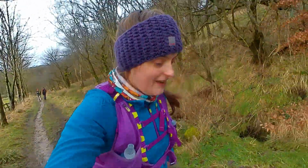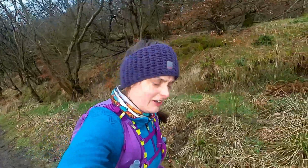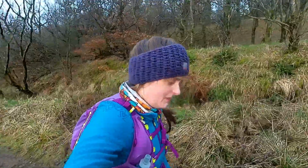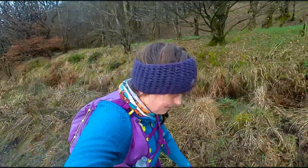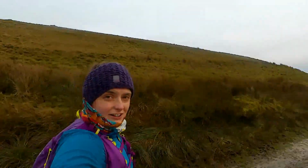Down off the moors now and we're back in the trees, so we've got quite a bit of shelter. It's a lot warmer now. We're just under 10 miles in, so I think we've got about three miles left to the car. So we've just got back to the reservoir.